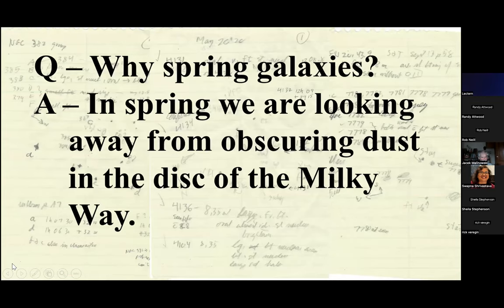Okay, so why in the spring? Well, I already mentioned we've got the Virgo cluster. We're looking away from the disk of the galaxy, and we're talking about spring galaxies because it's springtime right now. That's why we're not talking about autumn galaxies, when we're looking through the other side of the Milky Way's disk.